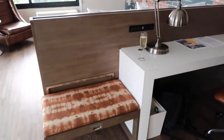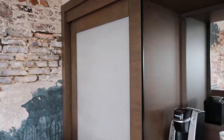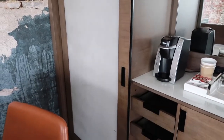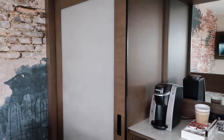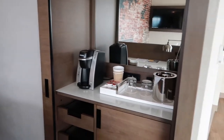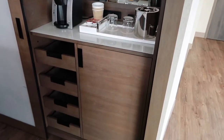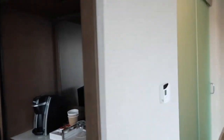And then you have a little sitting area to probably put your shoes on or something. And this is the closet right here. It's not as big as I would like it to be, but it will do, and I'm not gonna open it because I threw stuff in there so I can film this video for y'all. And then you have your little coffee bar, which we're probably not gonna use because I'm pretty sure they're gonna charge you for that. And then over here is the bathroom, which I'm very excited about.